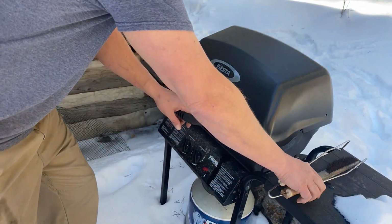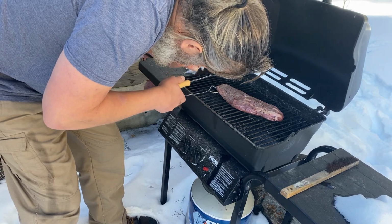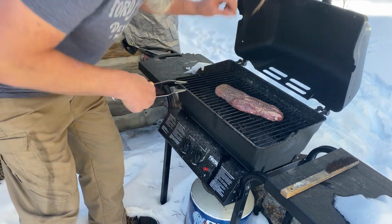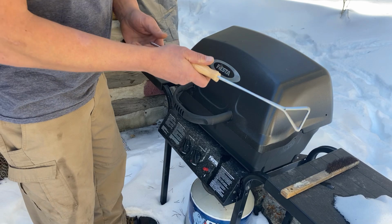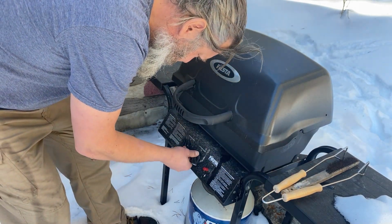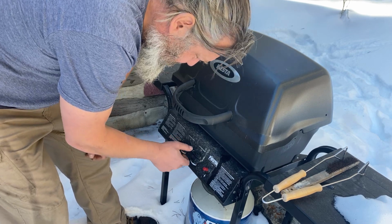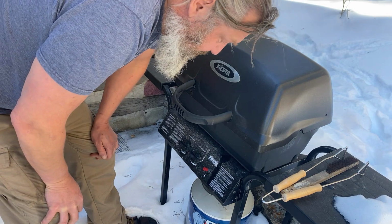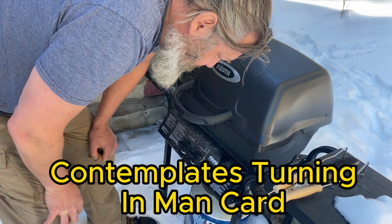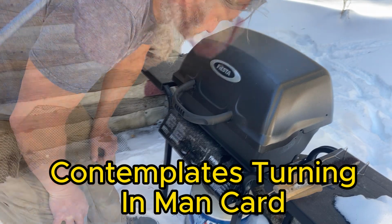All right, let's see how this guy's going. I don't know how hot this grill is. The meat's not sticking to the grill, but it's not looking great. So I'm afraid this grill is not as hot as it could be. Well, maybe if I turned it all the way up, it would be. Son of a gun. Let's see if we can do this.